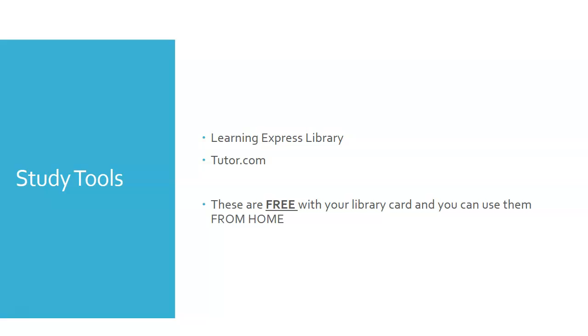Okay, the next thing is that the library offers you study tools to help with college entrance exams. The great thing about these is that they are free with your library card and you can use them from home. You don't have to come in the library during our hours and be running around trying to get in here at a certain time. You could do this at midnight if you want. Any day of the week, early in the morning, right after school, whatever works for you, which is really cool. All you have to do is have a Kansas City, Kansas Public Library card and you're good to go. So one of them we have is Learning Express Library.